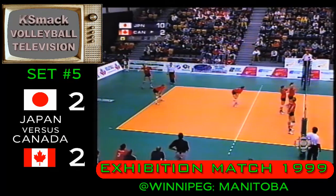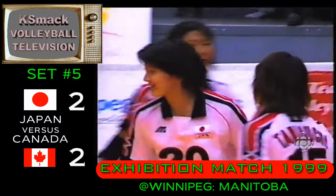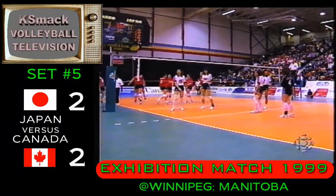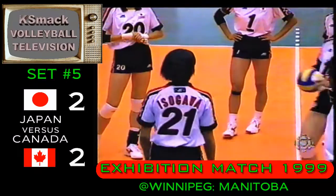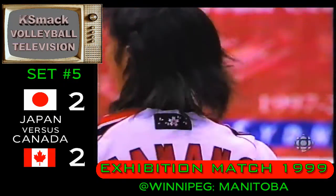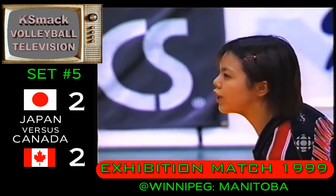2 serving 10. 5th and deciding set in this best-of-5 match. Off the block and down on the Canadian side. Another point for Japan. Terrific execution on that back step all the way out to the antenna. Gordon comes out. Both sides substituting freely now. Coming into the game for Japan is number 21, Yoko Isogawa. She's a member of the junior national team from Japan, only 19 years of age.